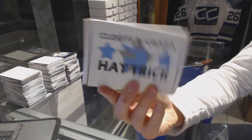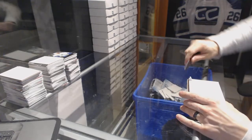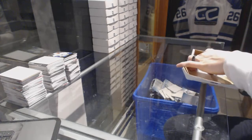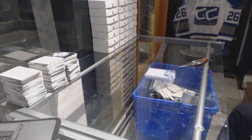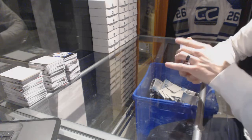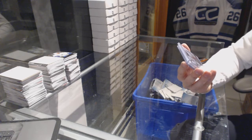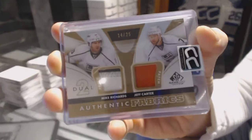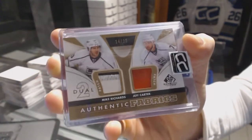All right, box four, which is for Dirt Seller Paul. All right, we've got a 12-13 Upper Deck SP Game Used Authentic Fabrics Dual Patch, numbered 14 of 25, Mike Richards and Jeff Carter.